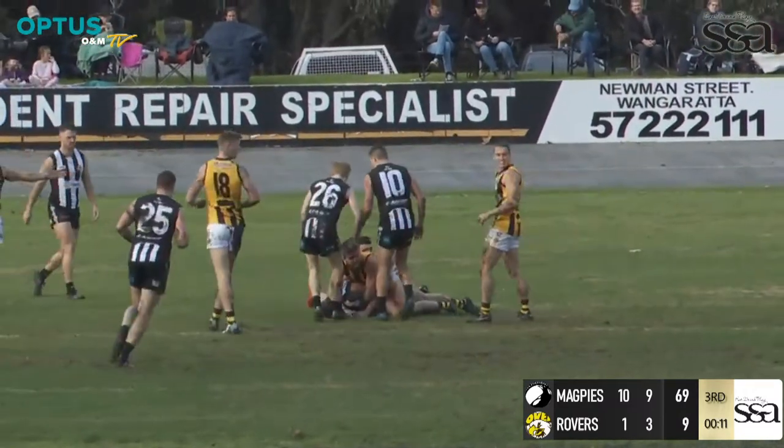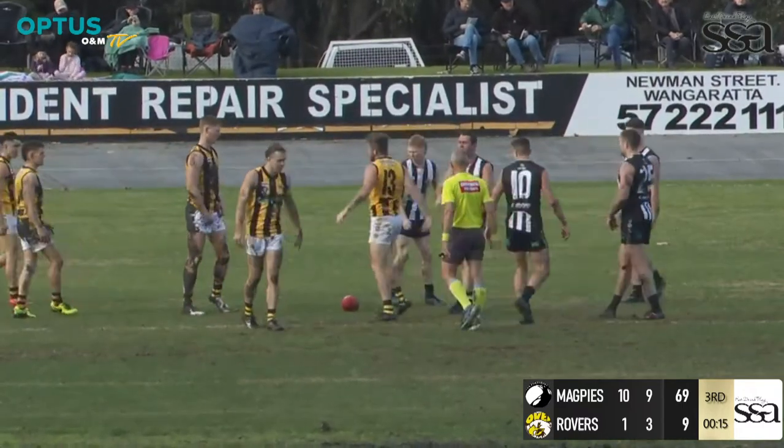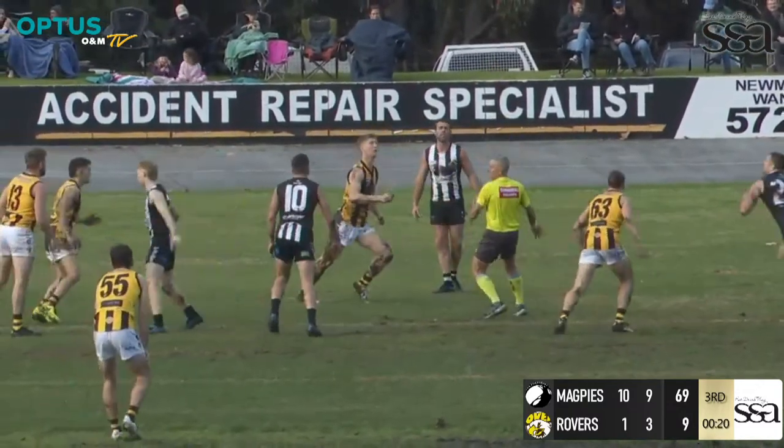We're going to have another stoppage on the Ovens River side of the ground. What would have been the message, do you think, Monty, from Sam Murray at halftime? Oh, let's get on the move. Let's take this on. As you can see, he's gone into the middle too just to start this third quarter.